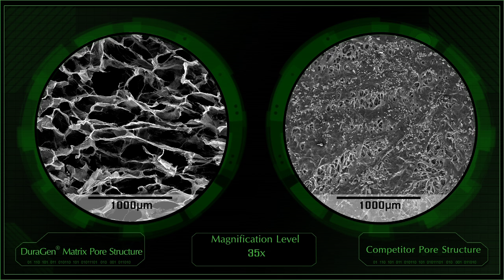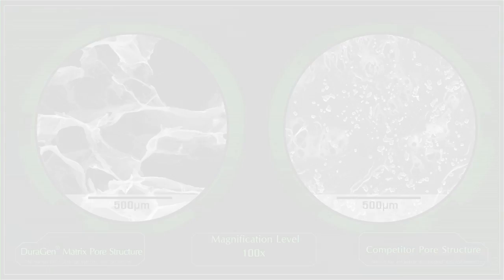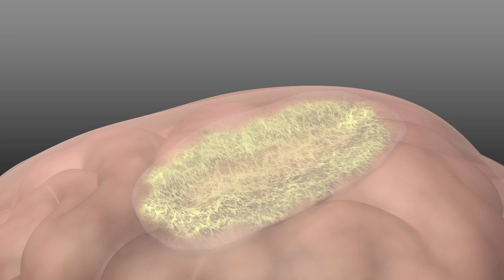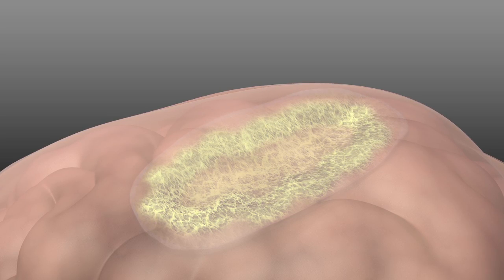In other matrices, closed porosity, small pore size, or layers of membrane can make it difficult for cells to migrate through the graft, leading to possible encapsulation or scar formation. The DuraGen matrix has been optimized for cell infiltration. A complete tissue membrane is established within 2 weeks of implantation.